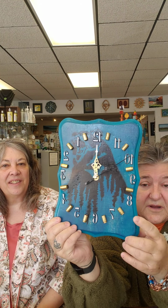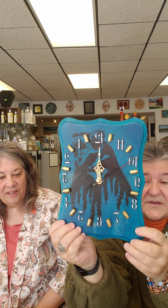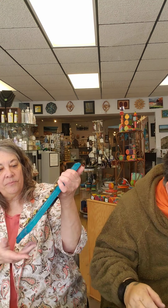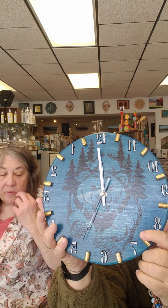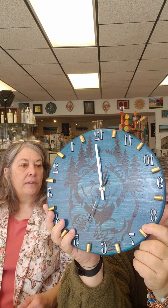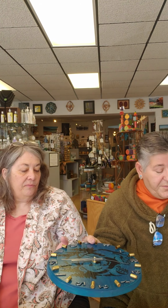And here's another bear head, with the 45 caliber bullets on here. So just a different variation. This is the scalloped rectangle. I discovered I didn't like the plain shapes. I did do a round one. This is a bear charging, and you can see he's got trees behind him, and his paws are down here in the bottom of the clock, but he's charging at you. This would be perfect in a man cave, or even over a fireplace with a mount. Those are real popular in our state.